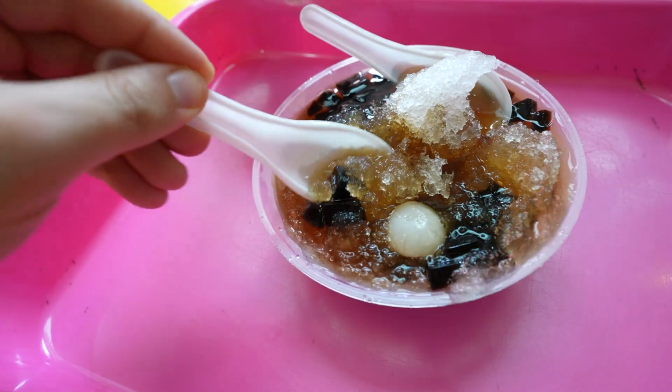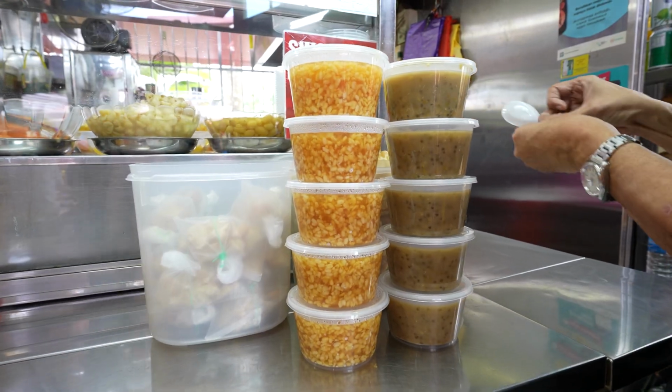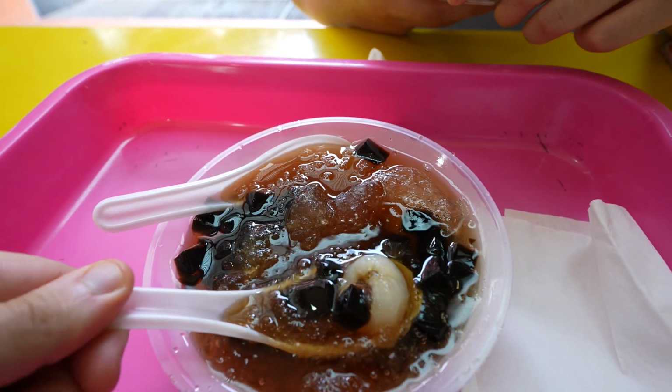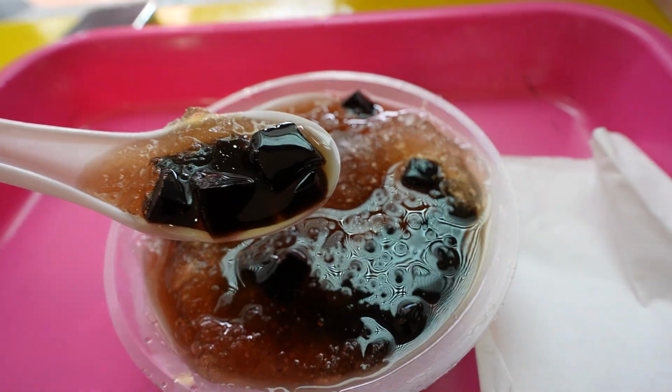This kind of liquid, which looks like tea almost, is something I've seen again and again in all kinds of Chinese desserts. And you can see this white fruit that's called longan. It's one of my favorite fruits in Southeast Asia. Kind of sweet and a little bit sour as well. Longan, I love it. I'll get a spoon of this grass jelly. They don't have much of a flavor, just a little bit bitter maybe. Very refreshing and cooling Chinese dessert.